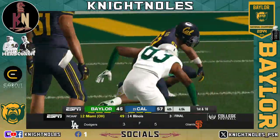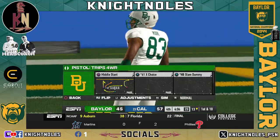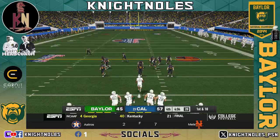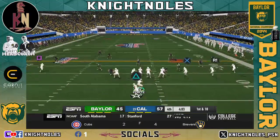The finish line's in sight. Let's see who wants this one more. Now is when you have to get the ball to your impact players. Down two possessions. If these guys wait any longer to step up, it's going to be too late. Their last drive ended with a touchdown. We'll see what happens on this possession.